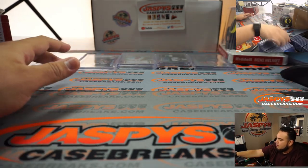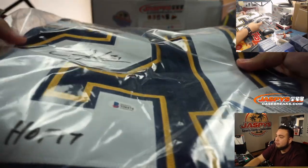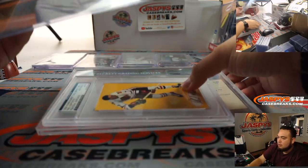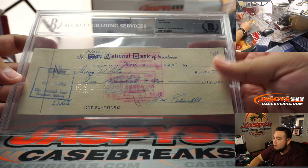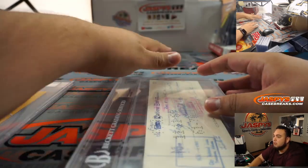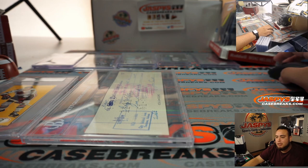So, again, you got the Justin Herbert mini helmet, Oregon edition right there. You got the LaDainian Tomlinson autographed jersey. And then let's go with these other cards here. You got the autographed check right there. You got the Phil Esposito Tall Boys Parkhurst autograph. And of course the other cards I just showed you. So give me a quick minute, guys. I'm going to pause the video, type in these list of customer names and the list of hits, and we'll see what you guys get.